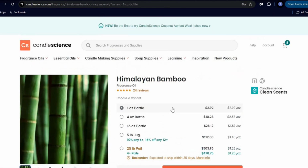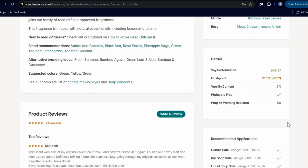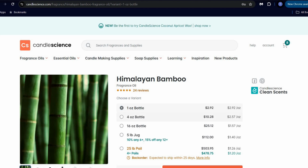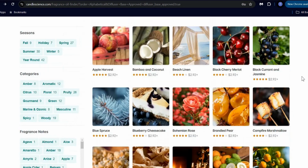I'm going to go to Himalayan bamboo. I do have a small amount. I just want to see the percentage for it. Yeah, it's up to 25%. So while Paloma was at 22.3, Himalayan is at 25%. I don't have enough of that one to make, so I might not make that one. Let's see. Well, yeah, I think that's it.